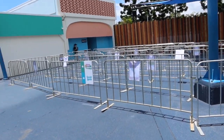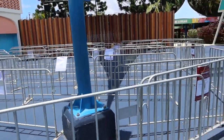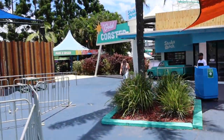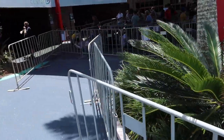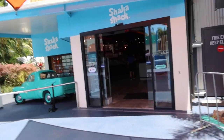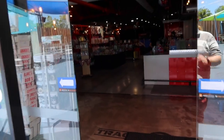So I'm guessing they're expecting it's going to be quite busy today, or at least in the next little bit, because this is an extended queue for the gift shop of Shake Shack and the Gold Coaster, which is different to the queue line that's set up here for the Wiggle Show. We'll get in line for that in a second, but before we do that, let's go quickly look in the Shake Shack and see what's going on in here since it's been closed.